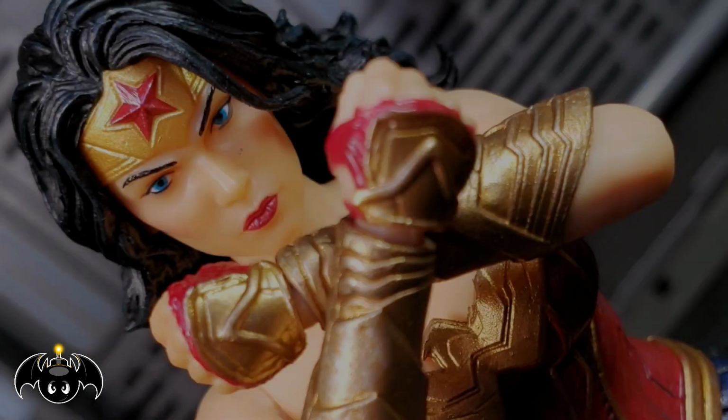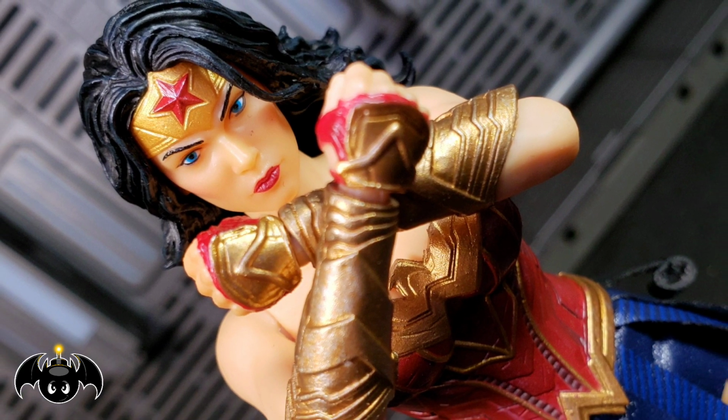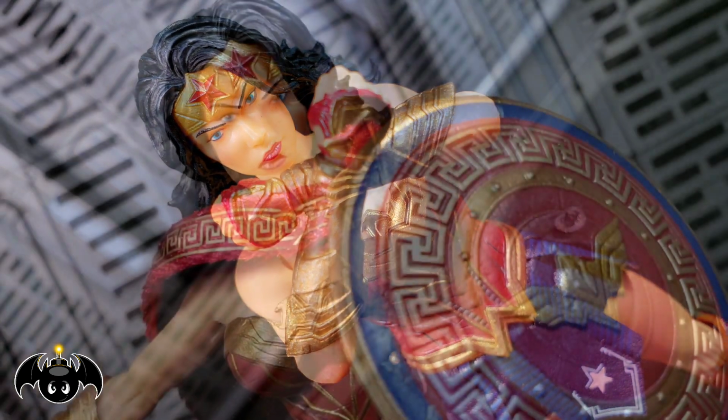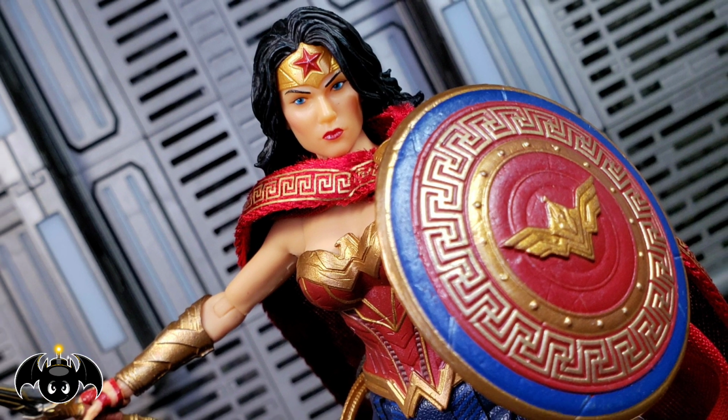Number 8. Taking number 8, I'm giving it to Wonder Woman. Now man, Mezco does have a pretty bad track record when it comes to female figures, but luckily they've been improving, and this Wonder Woman is definitely the best female figure from the 112 Collective line.